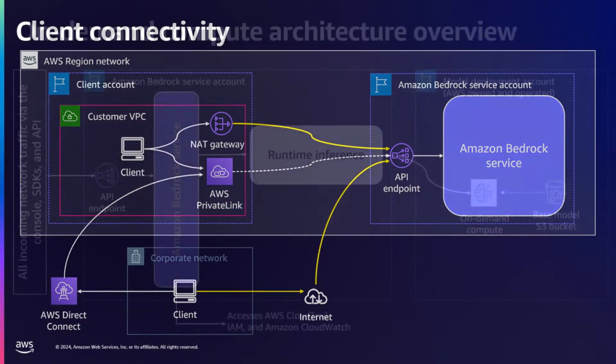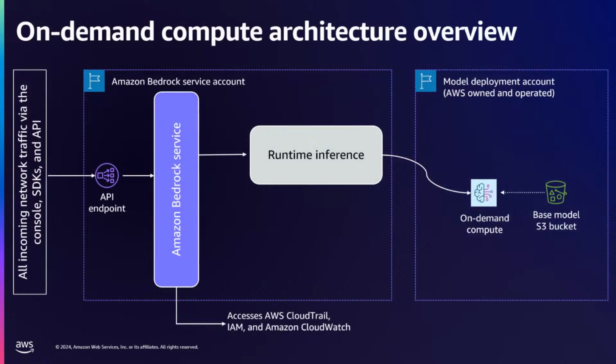So let's move to the on-demand compute architecture. Here the concept of model deployment account comes in. There is one such deployment account per model provider per AWS region where Bedrock is available. Now, how do we actually manage these third-party models that we have partnered with? We put those models in an account that we own and operate on your behalf. Model providers do not have access to those accounts. There is also no outbound or inbound access to or from the internet for these accounts.